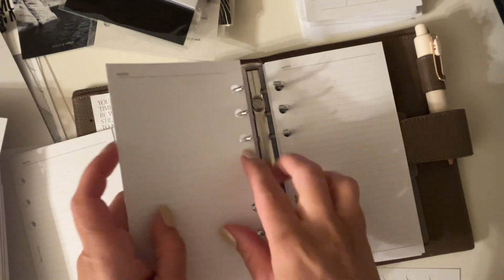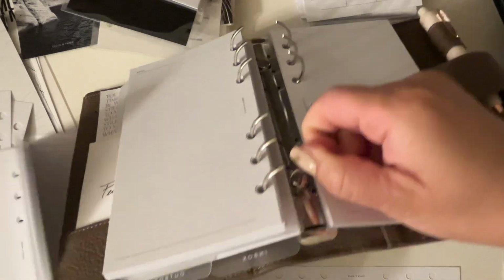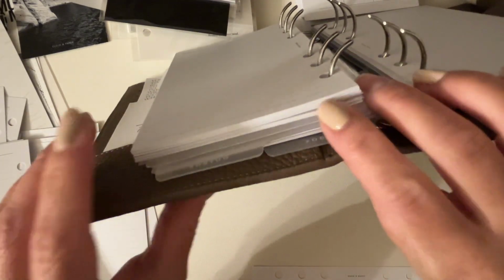October. I think this is my favorite part, setting up planners. Like, I have to do this as a job. November. And December. Oh my gosh, she's so thick already. So that's just my monthly.